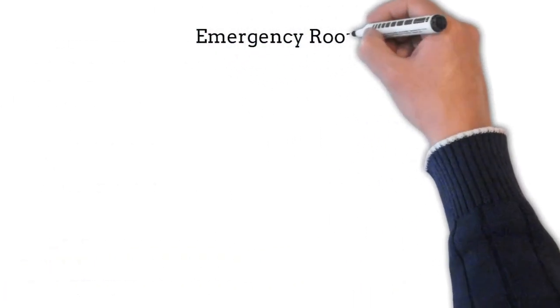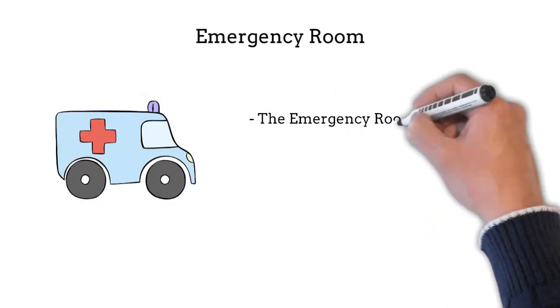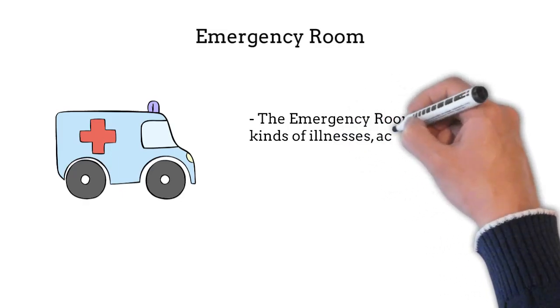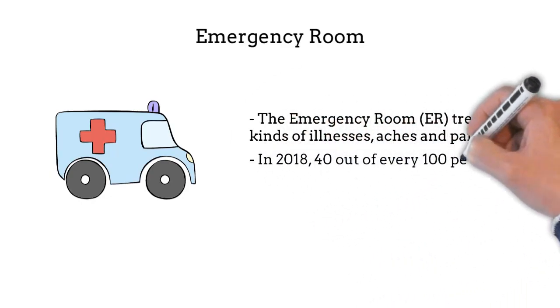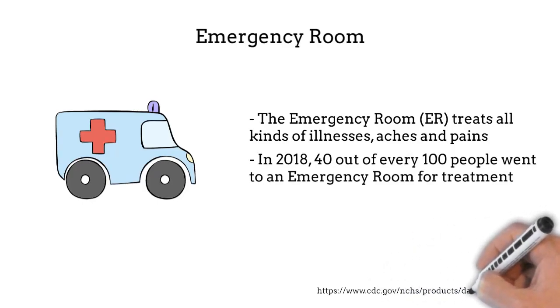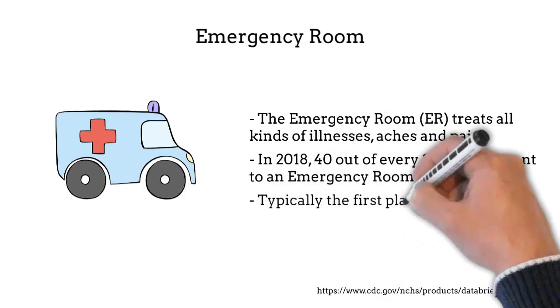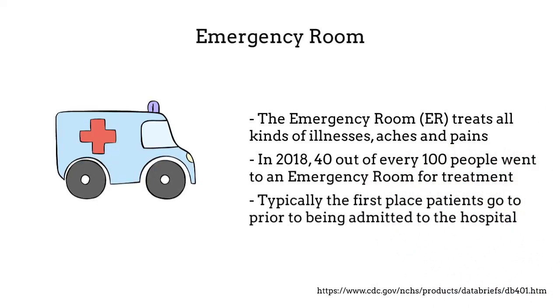One of the first places a patient might visit at a hospital is the emergency room, or ER, for an emergency or accident. The emergency room treats everything from broken bones and high fevers to heart attacks and car accidents. According to the CDC in 2018, 40 out of every 100 people went to an emergency room for treatment. It is the first place a lot of patients go to prior to being admitted for inpatient treatment.